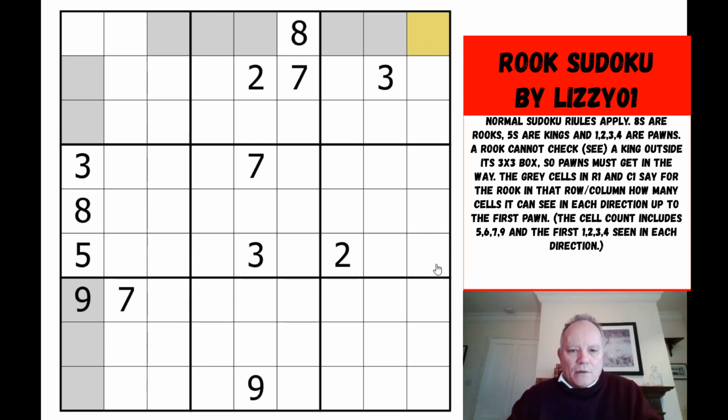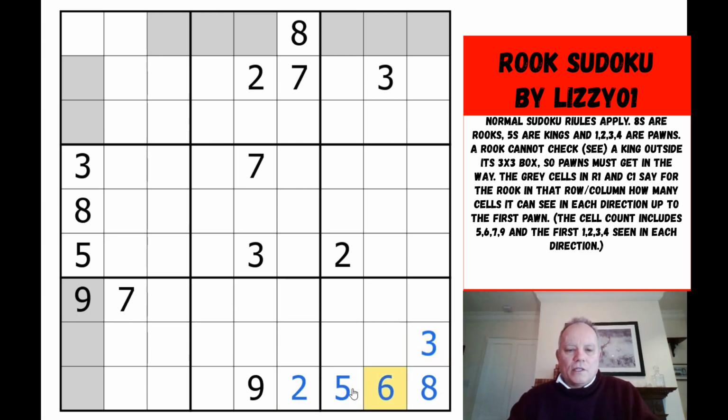Now, let's explain what cells it can see. It's up to the first pawn. So it would look over a king. So even if, let's say there was an 8 here. If this was a 6, it sees that cell and it sees on to the next one. Even if this was a 5, it's in the same box and it sees on to the next cell. Now this might be a 2, it sees that cell but then it stops because that's a pawn. So it's up to the first pawn in each direction. This cell only has 2 directions, but most of the cells in the grid have 4. So if there was a 3 here, it would see 1, 2, 3 in that direction, 1 in that direction, and give us a 4 here.